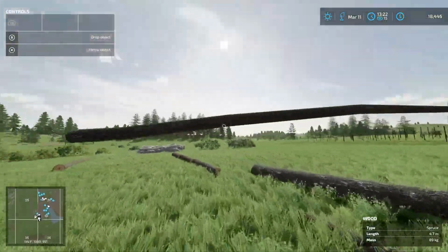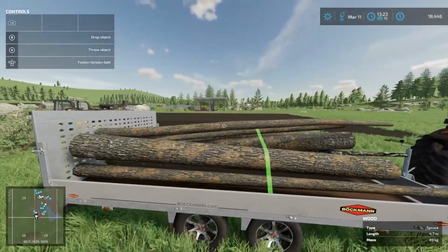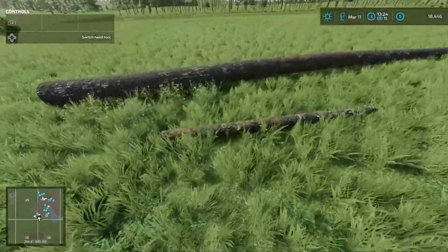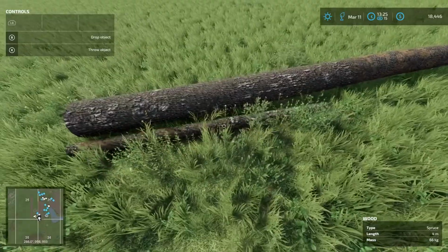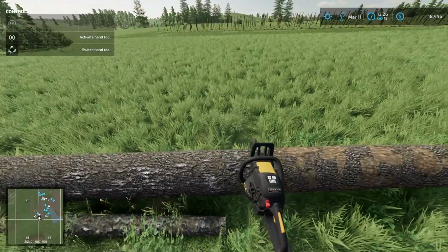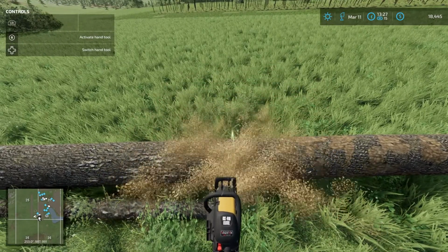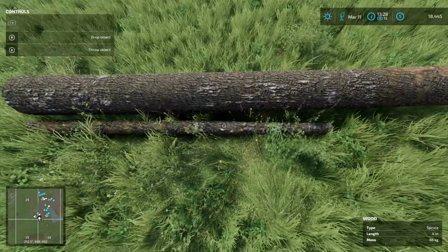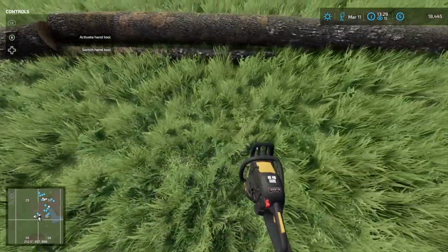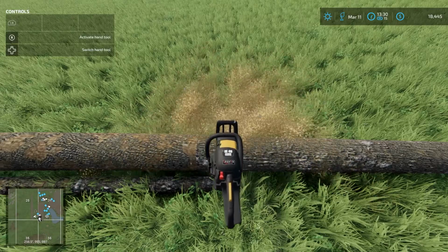And this one's fine as is to go on the back of the trailer. There we go. And we're on to the last tree to cut into pieces. Cut it to ribbons. Well, logs, not ribbons. You know, ribbons of wood don't seem like they would be very sell-worthy. It wouldn't be worth much. Maybe in mass amounts, like wood chips.